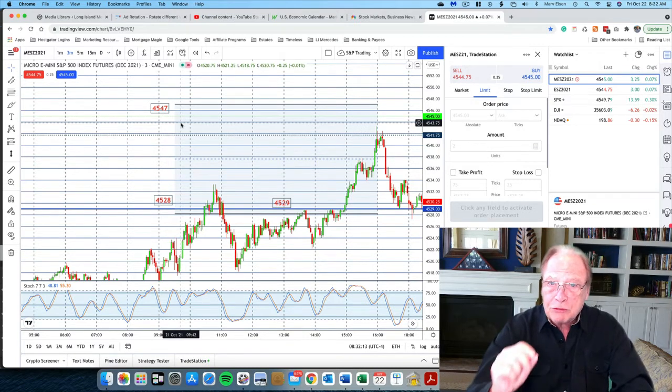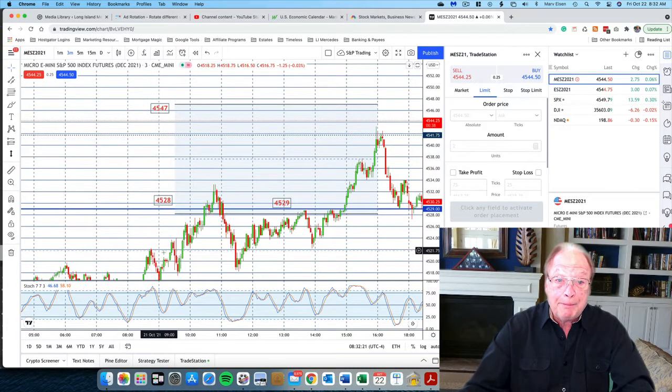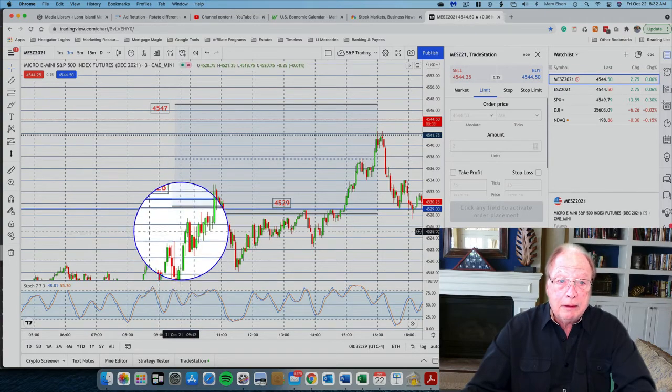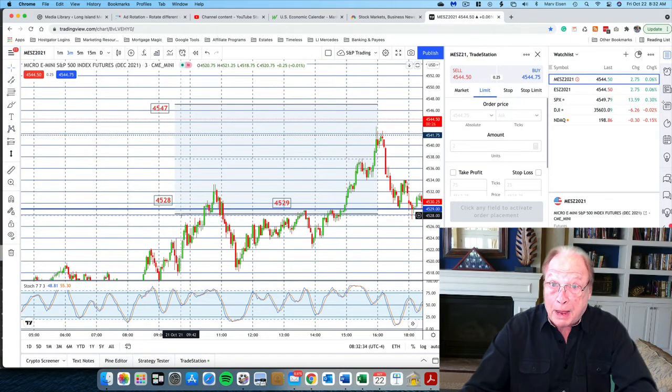But there's more of a significance to these two numbers. What if the market doesn't open anywhere near these numbers? And this is what happened yesterday. Look, the market opened down here at 45.18, 10 points lower than my 45.28 trading zone bottom prediction.